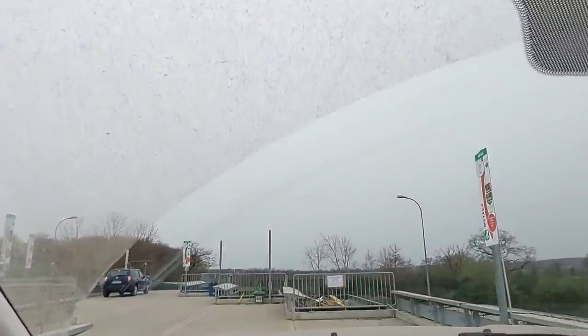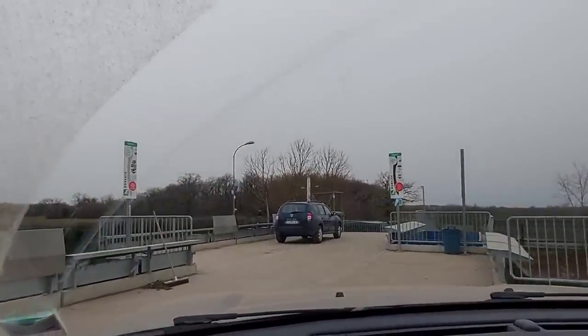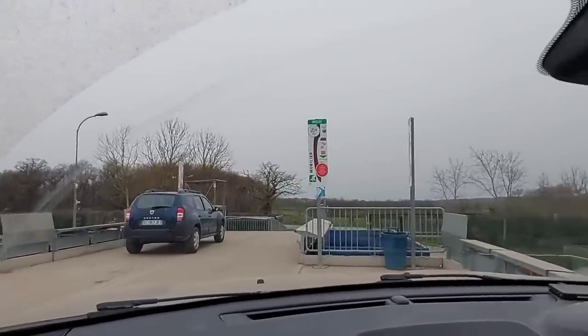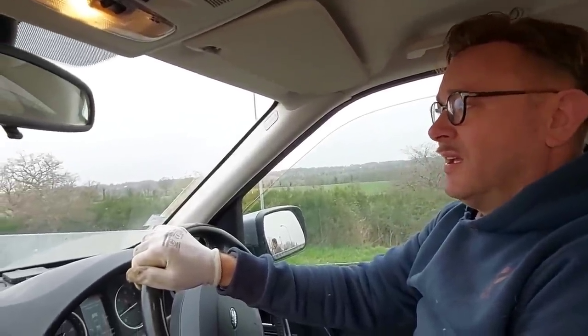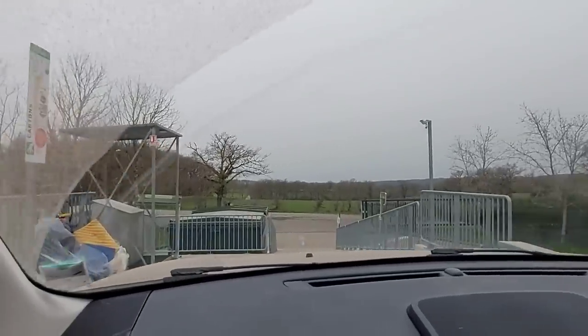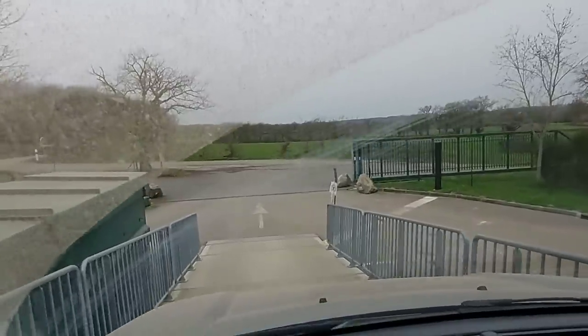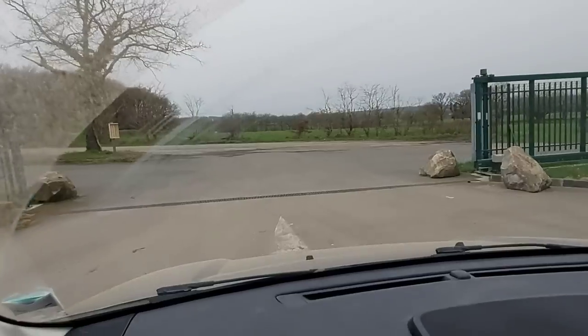Here we are at the tip. Right, we've just got to take the rest of the stuff, paint pots and things, down to the bottom bins, because they're not allowed up here. Now Peter's got to reverse out of here, and it's quite tight. Okay, the roller coaster, here we go, put your hands up.